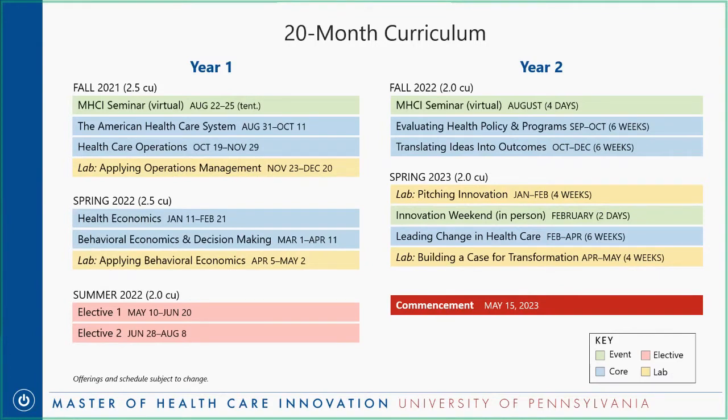I know that was a lot of information about the curriculum. Does anybody have any questions so far? If you do, you can go ahead and type it in the chat box.